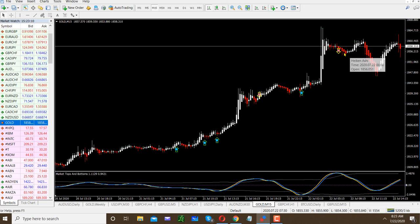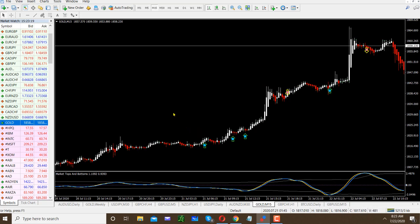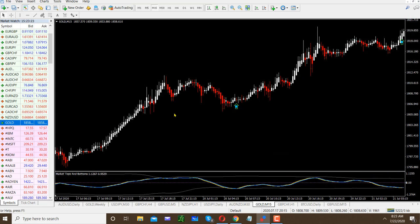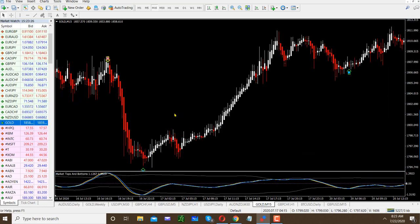Okay, you can see we had a short here, took a little bit of heat before it went down. We hit a long. This was a short, didn't get filled because it didn't go below that bar. Multiple entries on the long side. Just scroll back a few days. Didn't catch any of the short here.